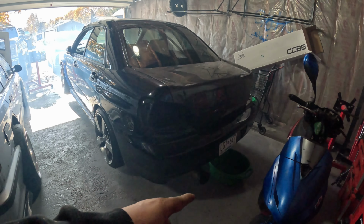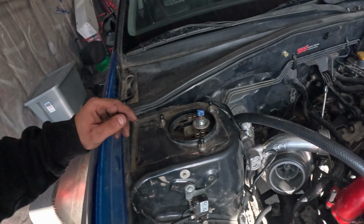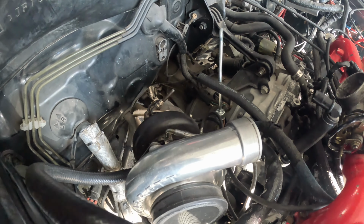I kind of just have it cobbled together right now so I can start it and see how it sounds. And it sounds fucking good, man. It's fucking loud as shit. Holy shit. This Tomei with the Killer Bee headers and a catalyst downpipe with the cams that I have in it. Fuck, dude. This thing is going to scream.